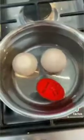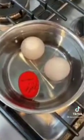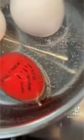All right, got water, got the eggs. Now we put this thing on in whatever, and I guess now we wait. It's been a minute and nothing is happening. I'm seeing bubbles, but still nothing. Oh wait. Is it just me or is it starting to turn yellow?